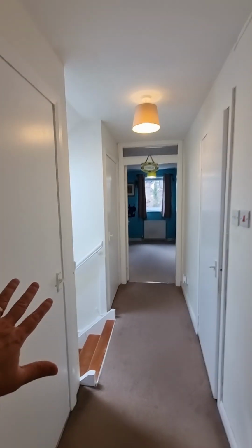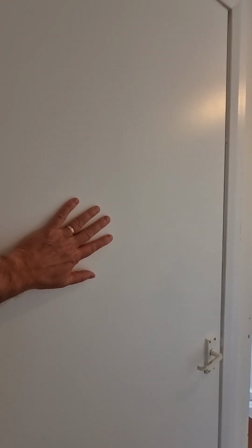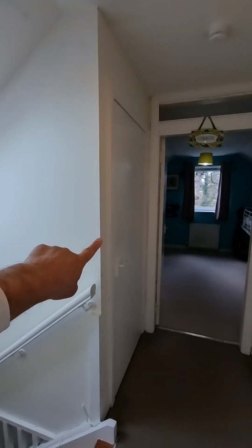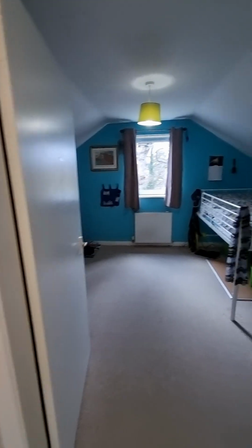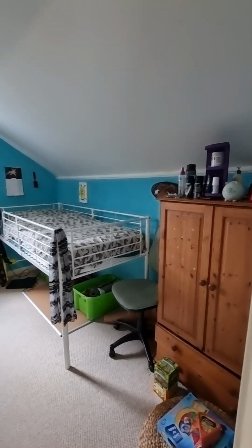Now, the great thing I like about upstairs: a big, huge walk-in cupboard for storage, and another big, huge walk-in cupboard for storage. Got that skylight, which brings a lot of natural light into that stairwell. And then another double bedroom in here.